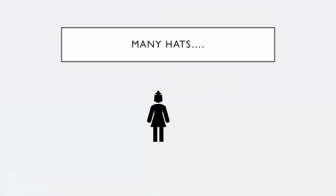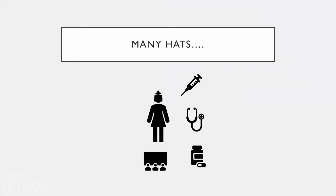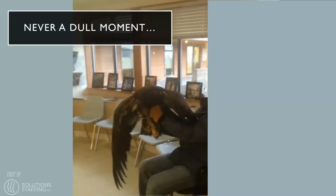Working in remote areas, you wear many hats. So you will be immunizing, doing primary care, medication reviews, you might be teaching at the school or even in-services to the elders at an elders luncheon, emergency care, fix-it. I have been called on to try and troubleshoot generators not working. There's sometimes a musical component, which we will talk about shortly, and birds, not always, but sometimes. So working in isolated areas means there is never a dull moment.